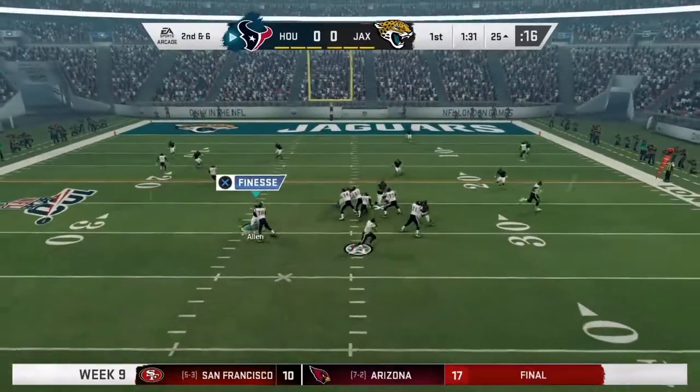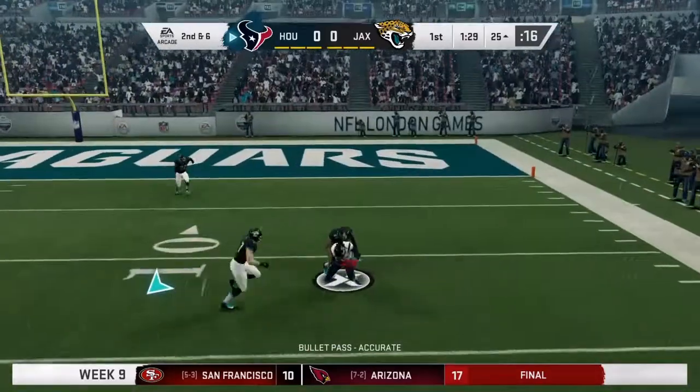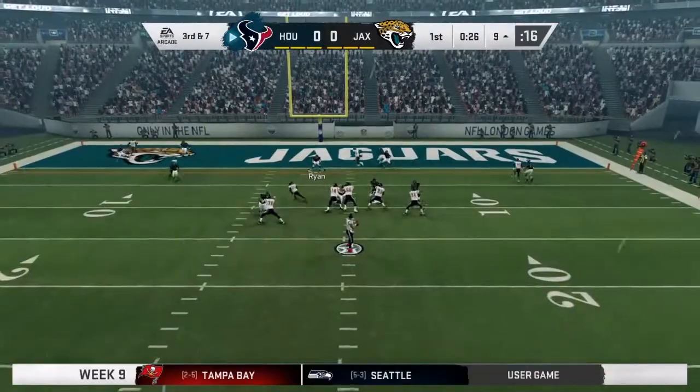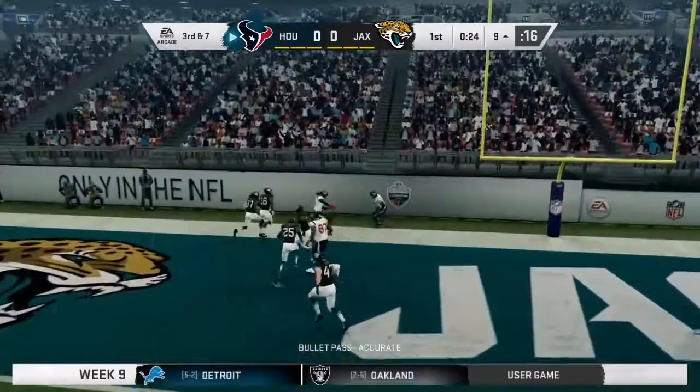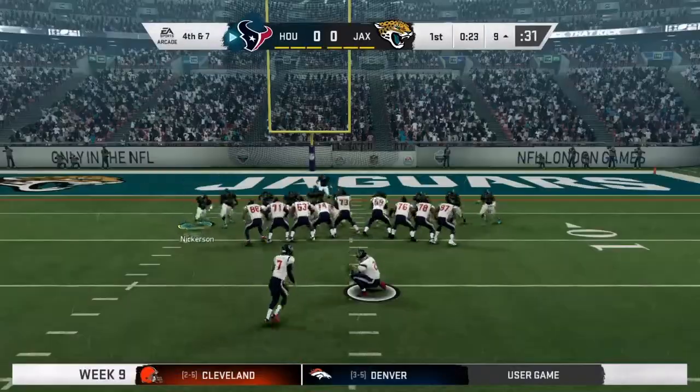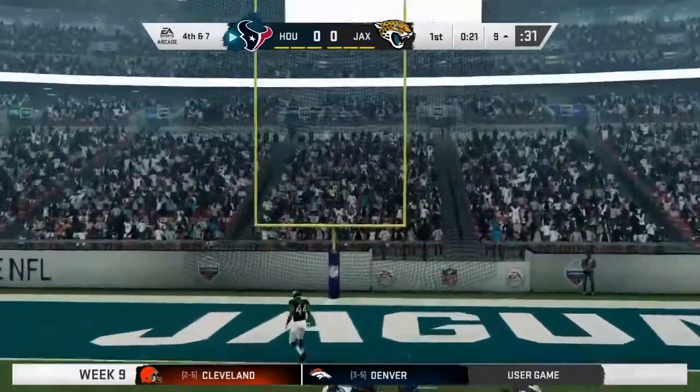Because this is what you prepare for. This is what you practice for. This is what you think about. The ultimate test. Take a drive, but this is third down. Now it's Watson looking end zone, but it's incomplete. But that could be a really, really frequent combination.